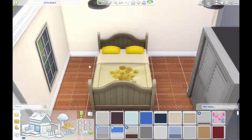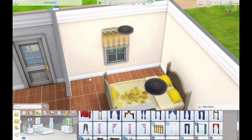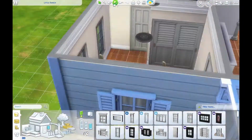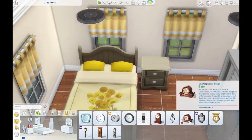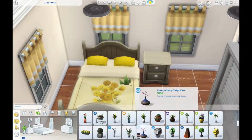Especially this layout right here, because what I was trying to do was a master bedroom with an ensuite bath, but I also wanted a separate bath on the first floor for guests, just a smaller one. Probably in the kitchen, which I do think it winds up going. It's right next to the kitchen, but the door to it is actually in the dining room, which is fine.